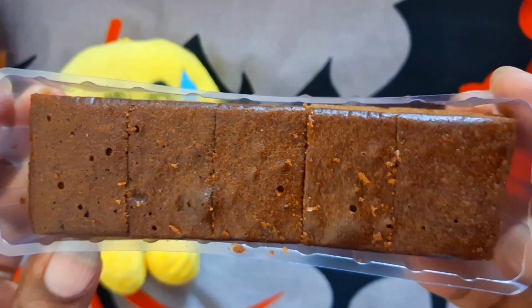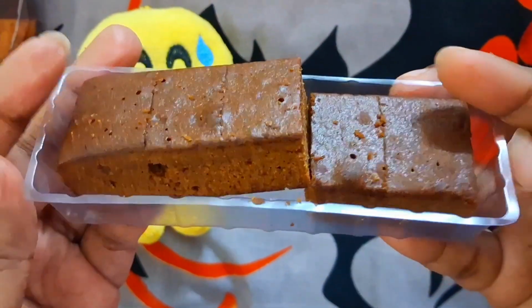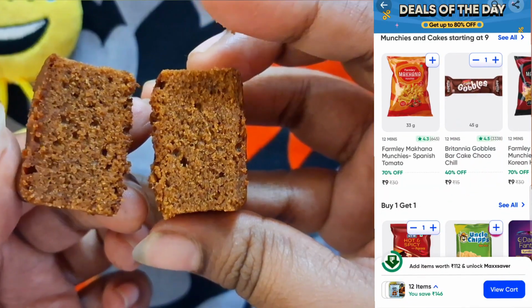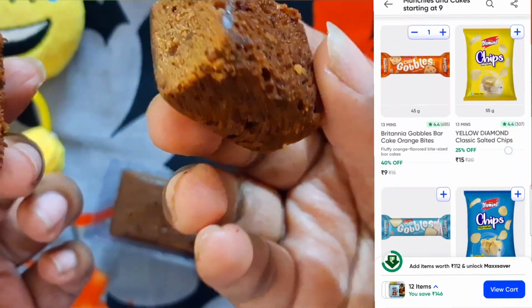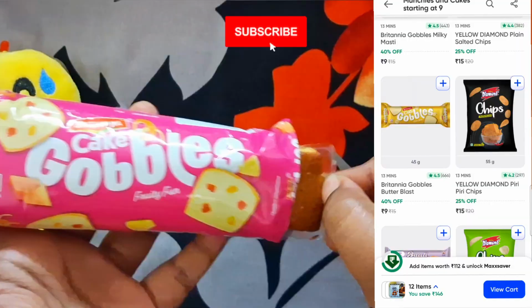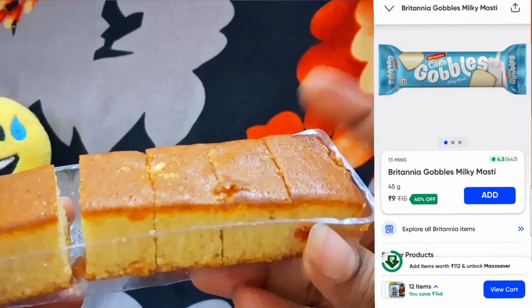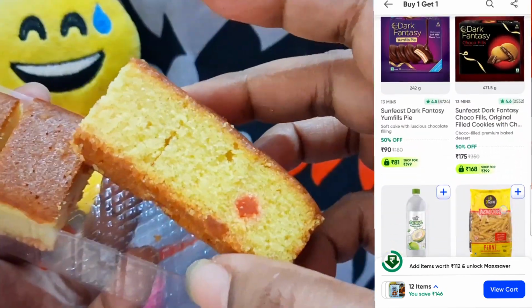This is super chocolate cake from Gobbles. Super tasty, super fluffy. You can go to Swiggy Instamart as you see in the video and click on 9 rupee deals. As you see here, you can get Gobbles cake at 9 rupees, of different flavors, and you have buy one get one free also.